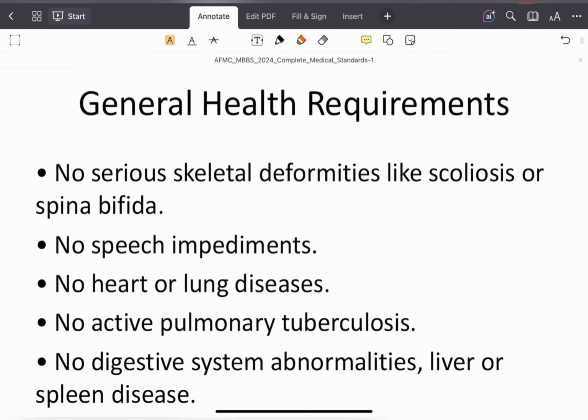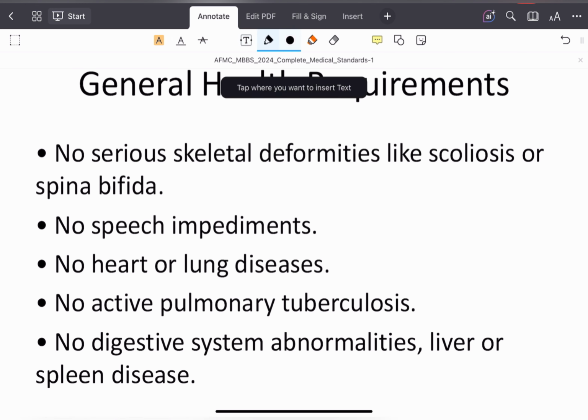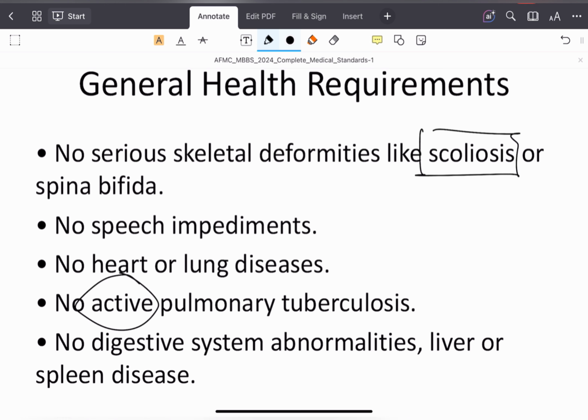Now let's talk about what exactly the medical board looks for. You should not have any major skeletal deformities like scoliosis or spina bifida, no speech impairment, no heart or lung diseases, no active pulmonary TB infection, and no digestive system abnormalities. For active pulmonary TB infection and scoliosis, they'll do a chest x-ray and they'll find out whether you have these two conditions or not.